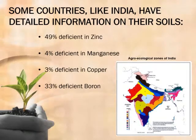Some countries, like India, have a lot of information about their soil. Look at their nice agroecological zones map that the country has produced. 49% of their soil is deficient in zinc, 4% in manganese, 3% in copper, 33% in boron. But we don't know that kind of statistics for much of the world where there's a lot of malnutrition.